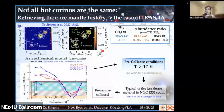In this case, if we look at the map of the region hosting these objects, we see that this is typical for a less dense material of the region. That means that the protostars were formed when the cloud was still not so dense and so cold as we should expect. That means that something had to trigger a very premature collapse, so that most of the formation time happened when the cloud was less dense.